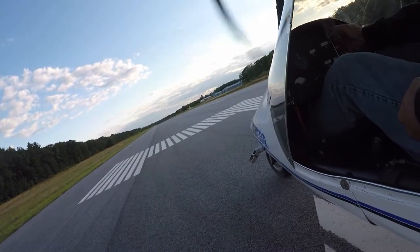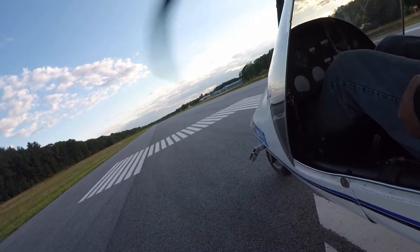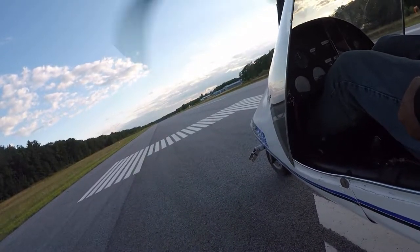Today we fly to a friend's 800-foot grass strip that he's been building for 25 years. Sit back, relax, and enjoy the flight.